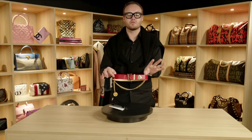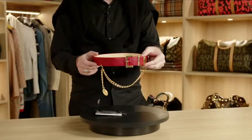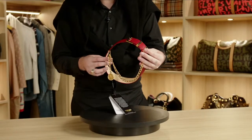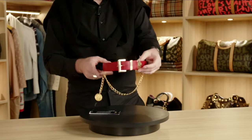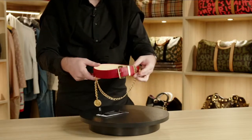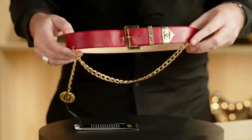Absolutely gorgeous. This piece, only $1,850. This was in our Karl Lagerfeld retrospective. So this is a Karl Lagerfeld era piece. This piece is a 34 waist belt. They also call it the 85 centimeters. So this does fit a 34 waist. Beautiful, and you have the multiple different layers to it.